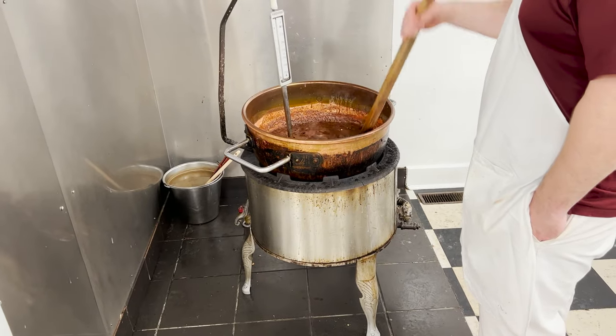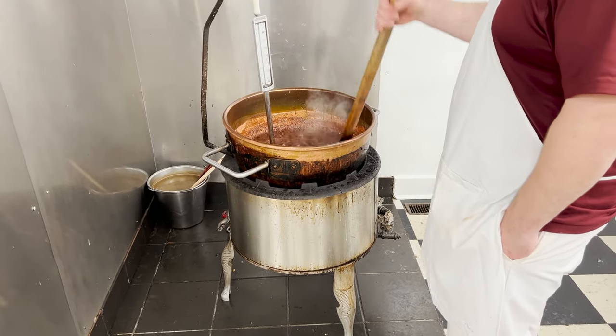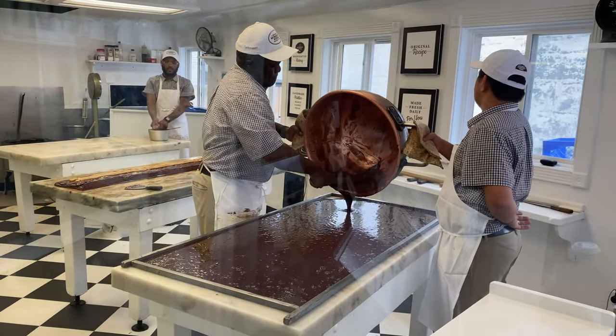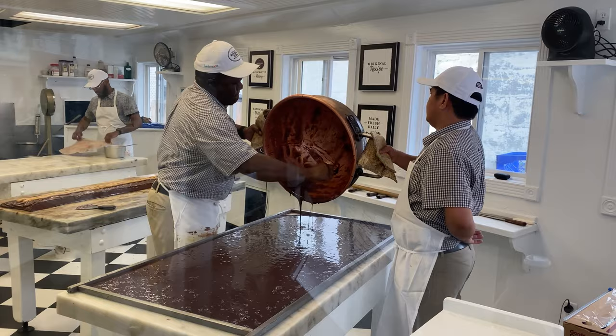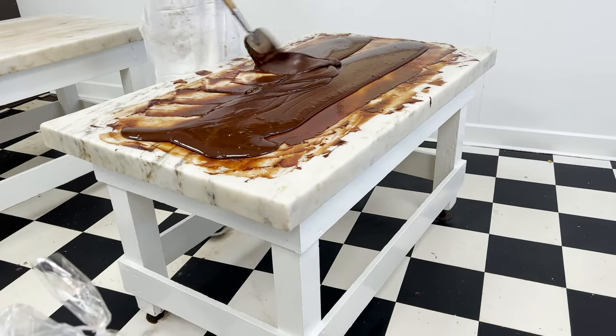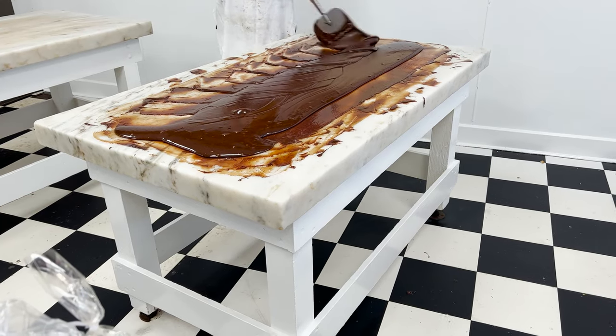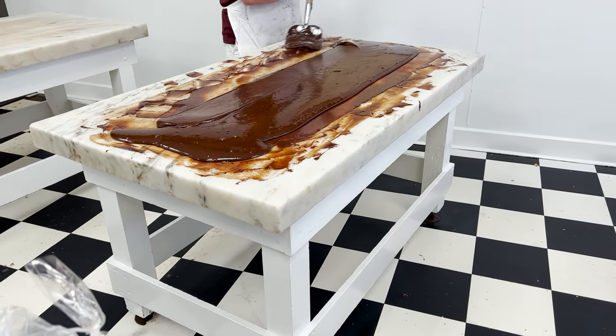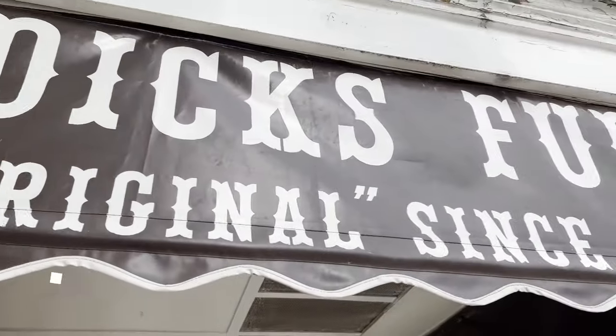America's oldest grocery store. So we're about to try our second fudge shop here on Main Street, and that is Murdick's Fudge. Adam just popped inside to pick something out. Let's see what he came up with.